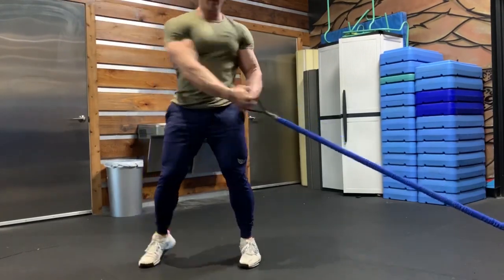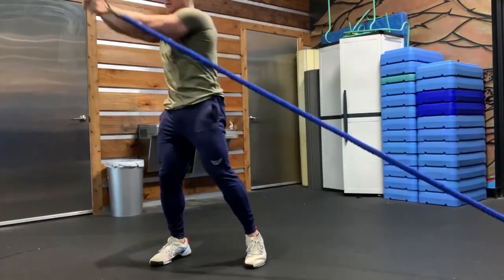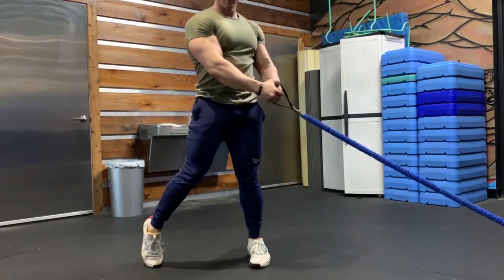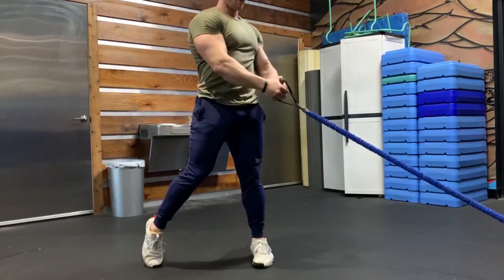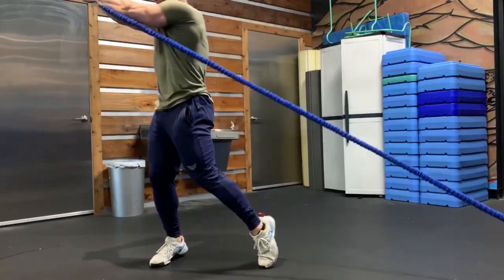So give it a try. Incorporate it into your routine. I like throwing these in with ab work. They go very nicely with that, or HIIT, or right before your cardio. That's where I like to program them in for my athletes and clients. Again, give it a try. Make sure you are incorporating 1 to 2 movements in the transverse plane in each workout to maximize your results.